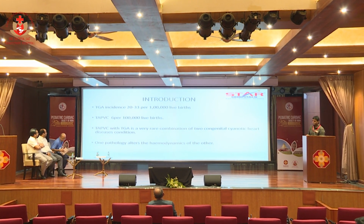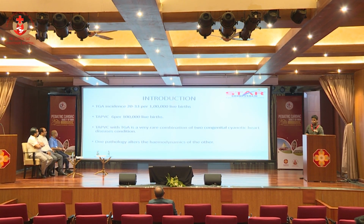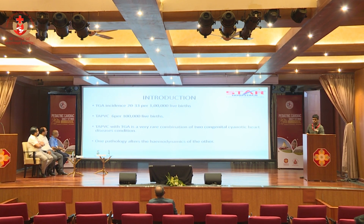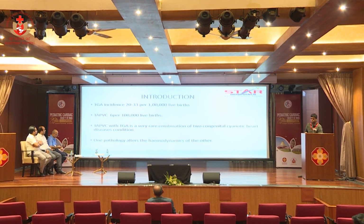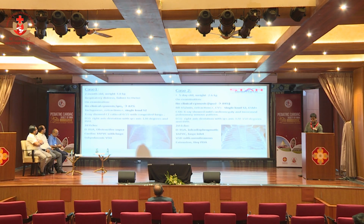TGA is relatively more common than TAPVC, with an incidence of 20 to 33 per 1 lakh live births, and TAPVC 6 per 1 lakh live births. The combination is very rare, and very few cases have been reported in the literature. And as I told, one pathology alters the hemodynamics of the other. So we have two such cases.